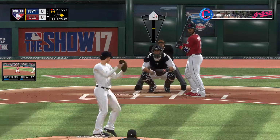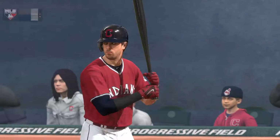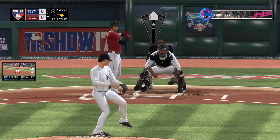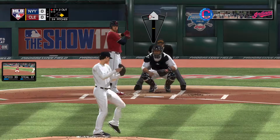Well, now we've seen the combination of the two-seamer and the cutter. That is a lethal combination because now he's taken away the ability of the hitter to sit on one direction of the pitch. So he got him swinging. Edwin Encarnacion goes down for the second out in the bottom half. Lonnie Chisenhall is in with 2 away as he takes a ball, 1-0.